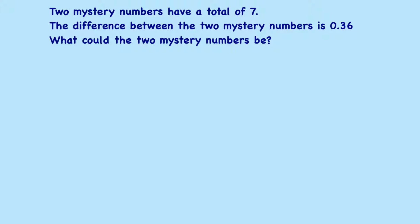So let's read through the question. It says, two mystery numbers have a total of 7. The difference between the two mystery numbers is 0.36. What could the two mystery numbers be?